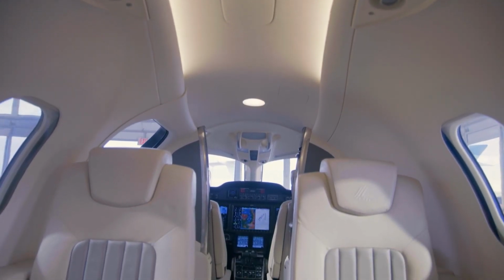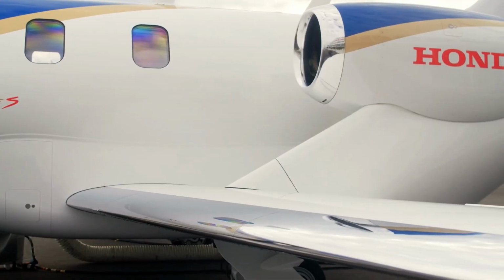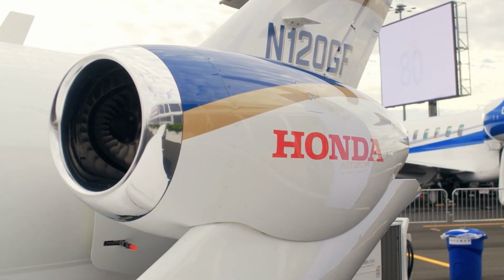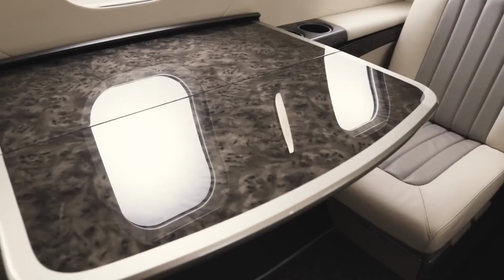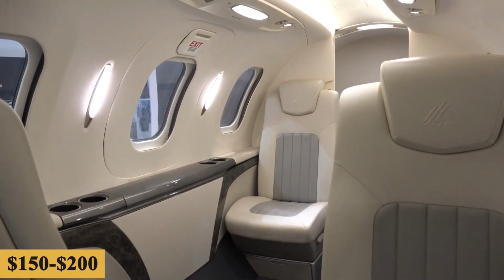However, this cost also takes into account any unexpected maintenance events. For example, a bird strike or blown tire will introduce an unexpected maintenance check. Maintenance is estimated at $150 to $200.